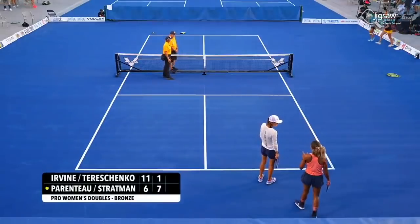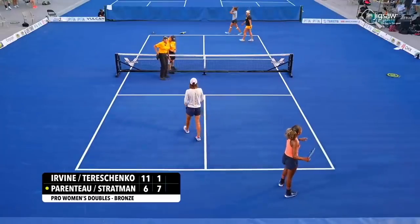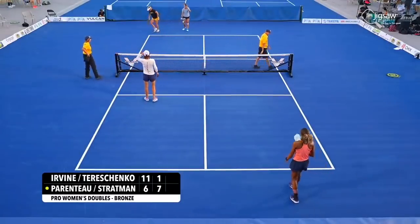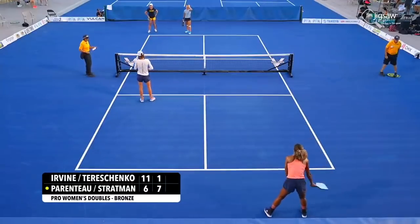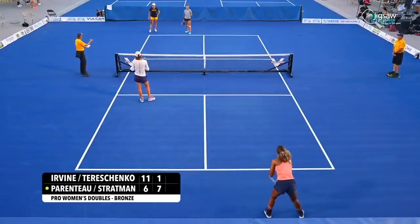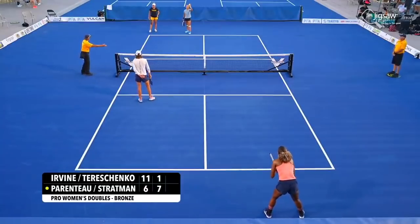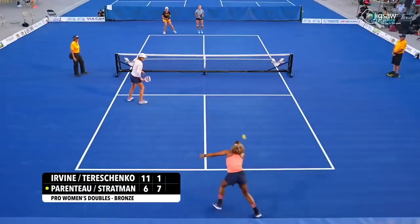All right, ladies and gentlemen, we are back as we await the players to get ready back into position. Our dual referees back into position here for the bronze medal match of the Women's Pro Doubles of the PPA Championships here in Las Vegas, Nevada at beautiful Darling Tennis Center here on Championship Court. 7-1-2. Catherine Parenteau to serve.